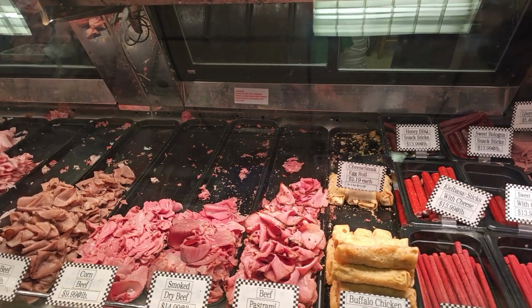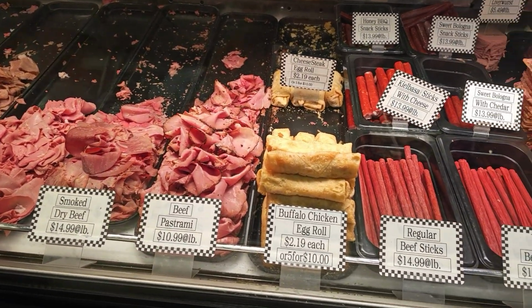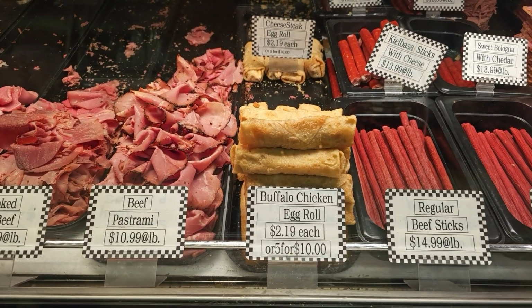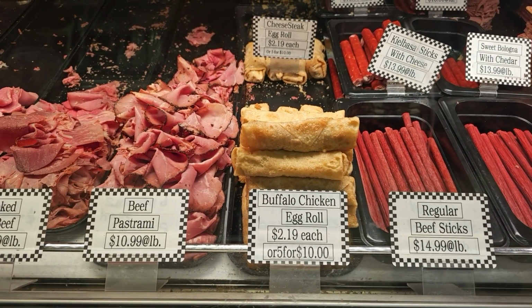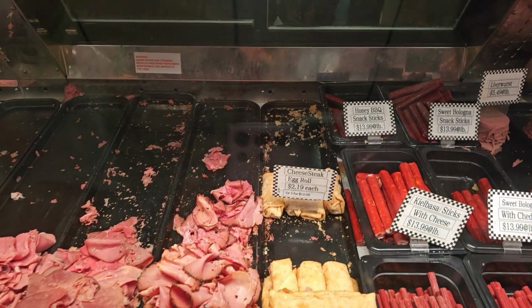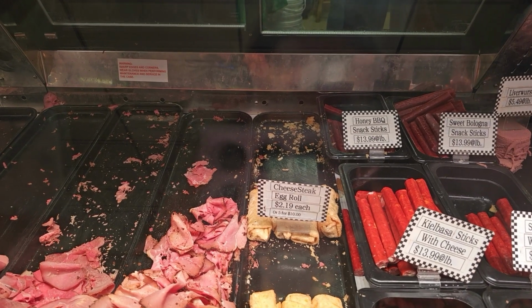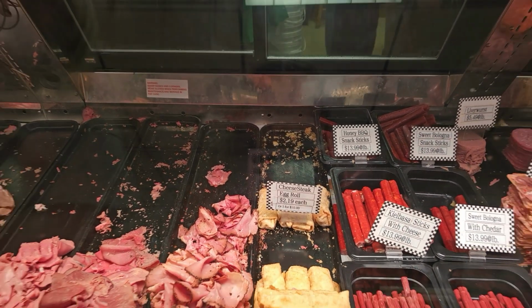They also have egg rolls here as well. So, for example, I really like the buffalo chicken egg roll. So the buffalo chicken egg roll is $2.19. And I got one. And the cheesesteak egg roll is $2.19.